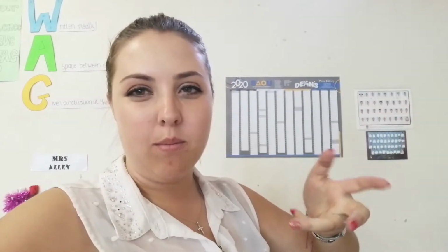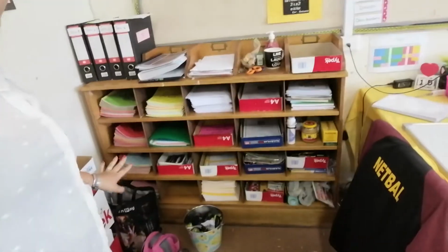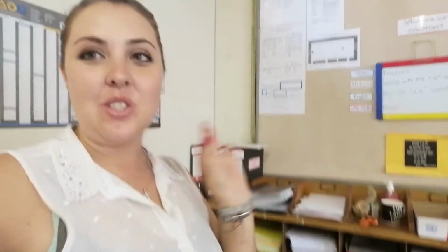Another item I got this year that I really loved from another teacher's class, we just swapped. I had 4 shelves or drawers, and another teacher wanted that, and I saw this huge pigeonhole thing and I wanted that from her. So it looks really confusing at the moment, but I know exactly where everything is, so I'm really happy with it. It just keeps papers so organized.